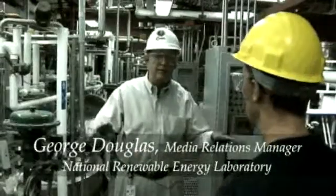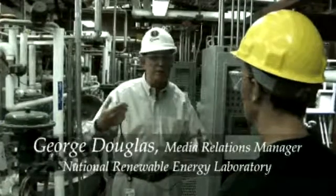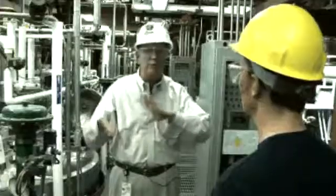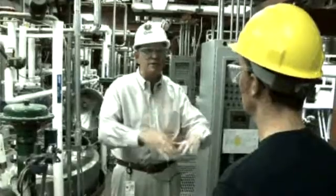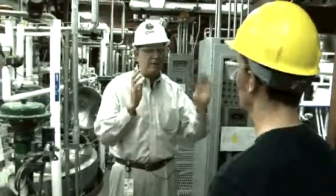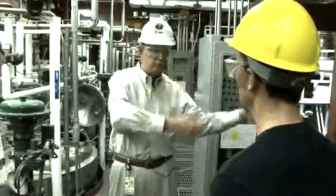In this facility, the National Renewable Energy Lab is learning to make ethanol, which can be used as a fuel for cars and trucks, from the parts of the plant that you don't eat. In other words, if you're talking about corn, ethanol today is made from the corn kernels. What we're learning to do is make ethanol from the stalks, the stems, the leaves, the cobs, the part of the corn that people and animals don't eat. The importance of that is so that we don't have a fuel versus food controversy.